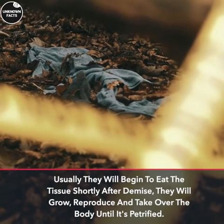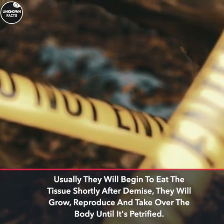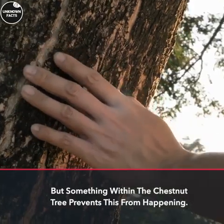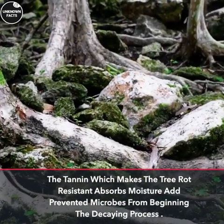Usually they will begin to eat the tissue shortly after demise. They will grow, reproduce and take over the body until it's petrified. But something within the chestnut tree prevents this from happening. The tannin, which makes the tree rot-resistant, absorbs moisture and prevented microbes from beginning the decaying process.